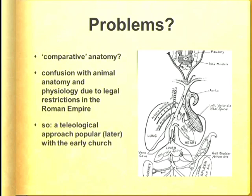Was there trouble with that? Yes, there was. The trouble was that Galen said, well, here's what it's like inside an animal. It's much the same inside a human. Plainly not very different. And this led to considerable confusion later on.